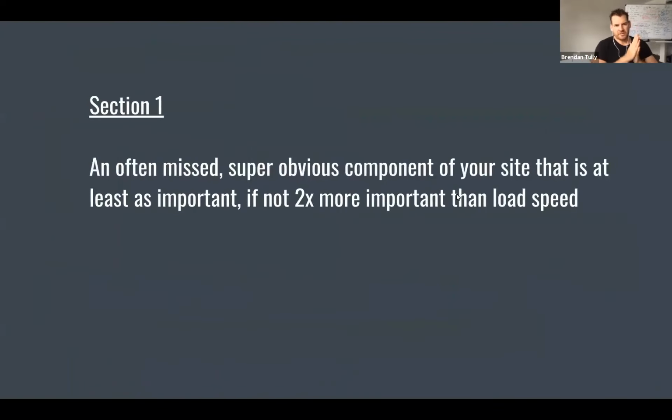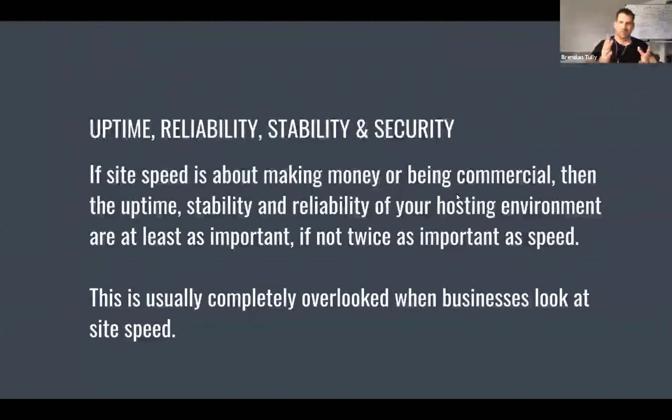But let's talk about, so I had 4 main points we're going to go through. When people come to us about speed and send through an inquiry, there's something that most of them are missing, especially the irrational ones, the people who are really passionate about speed, and it must be lightning fast. What I want to talk about first is that the uptime, the reliability, the stability and security of your site is easily twice as important as the speed.